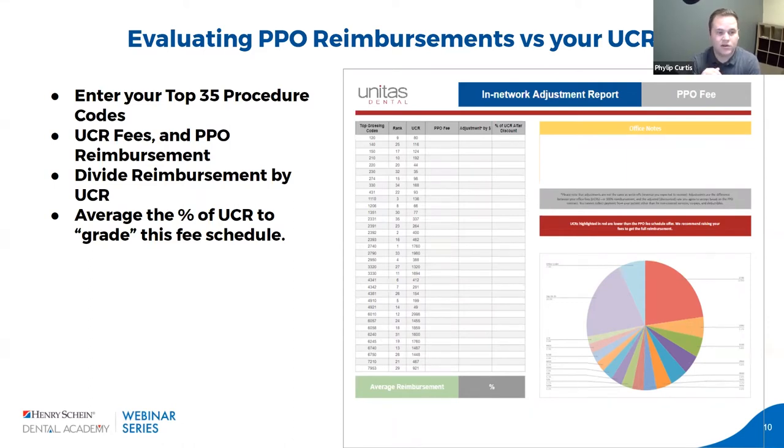Number one, what are your top procedure codes? What are the UCR office fees you've set for those? And then what are the reimbursement rates that they're agreeing to pay you? It always comes down to focusing on procedure codes that you actually care about. Now, what you're going to do is create a report similar to this. It can just be a very simple spreadsheet where you plug in those main procedures, the UCRs that you've decided to price those procedures at, and then the PPO reimbursement. So again, if it's a D0120 and you're getting reimbursed $55, you're going to plug that in.